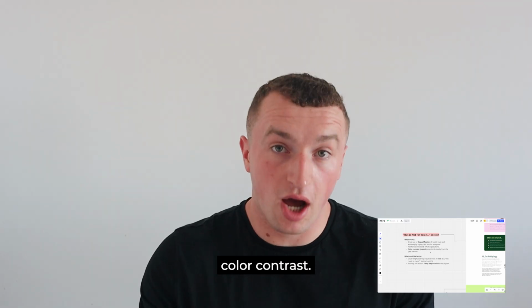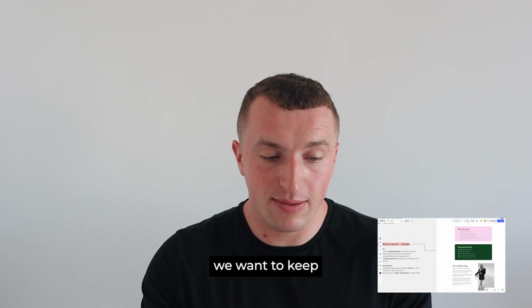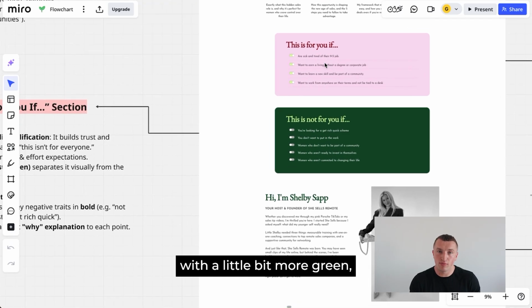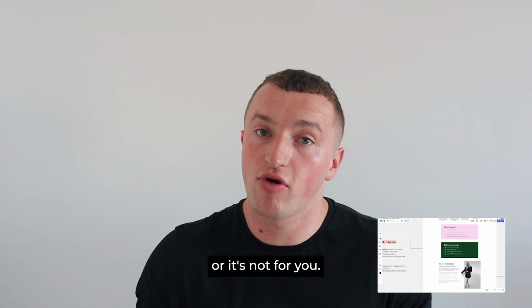The green is good color contrast, however, green is normally associated with good things rather than bad things. So yes, we want to keep this on brand, but the This Is Not For You If section could be red to highlight that it's not for you, or at least highlight the This Is For You section with a little bit more green, because at the minute it contradicts each other a little bit. I really like the icon to the turned on and turned off, so you can then see clearly if it is for you or it's not for you.